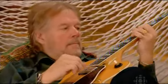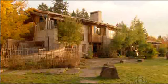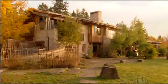The thick rammed earth walls definitely make for a great sound, but they also keep the house at a comfortable temperature year-round. In the old days, before central heating, if somebody wanted to stay warm at night, they would take a hot water bottle or they'd put a brick on the wood stove and then wrap it in towels and bring it to bed. And it would stay warm for a long time.